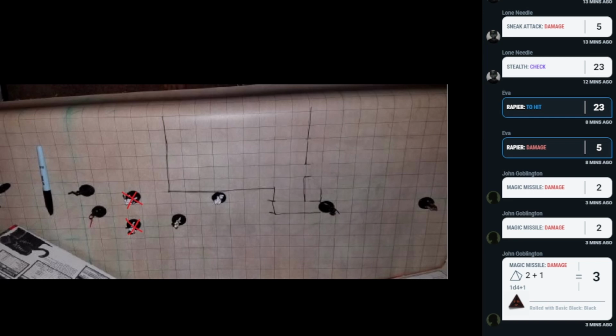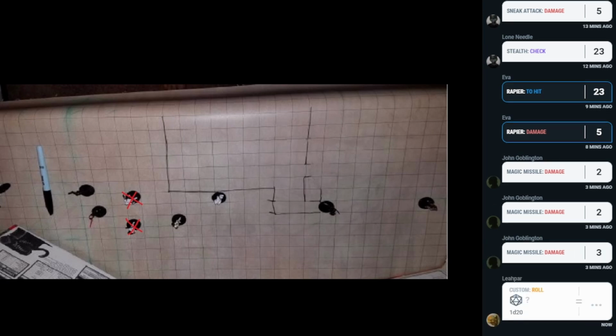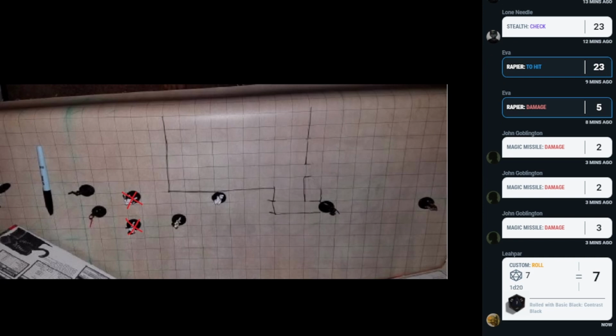Leopard makes his first death saving throw. That is a failure. Surely it would kill somebody's character who isn't even here. It does. I'm not going to actually enforce it because he's not here, and that's kind of unfair. I'll put him in my sword. Don't worry.